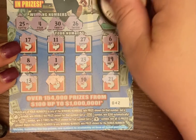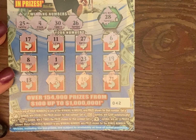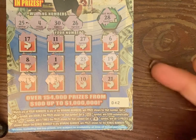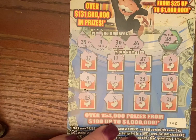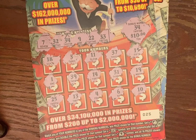Let's see what our bonus is. Let's see if we can win that way again. So 28. So nope, no dice on this one, y'all. It's all right. You got back $10 out of 25, so you can't complain about that. Better than my last few sessions. All bust, three $40 sessions in a row.